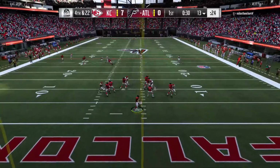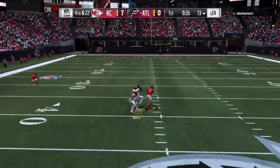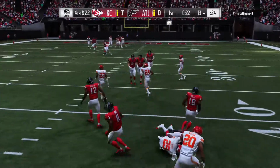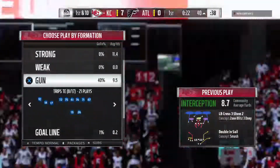Here we go on fourth down with Ryan. Looking deep downfield. Into a double team, and it's intercepted. Picked off by the free safety, Eric Berry. And they will finally stop him as he's down to the 40-yard line.